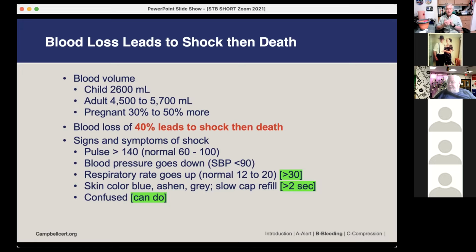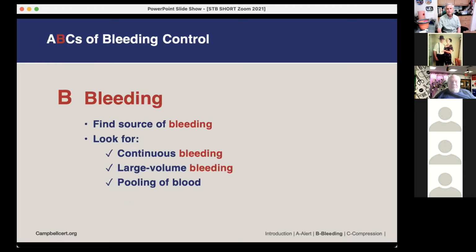So this discussion is about stopping blood. So we are going to be looking for blood loss in this case. So we've got to stop the bleeding. That's what we can do when we're doing triage. So we look for the source of bleeding. You need to find it.